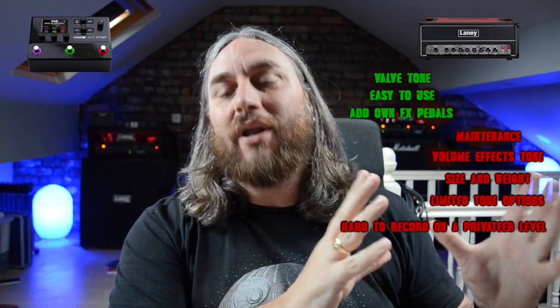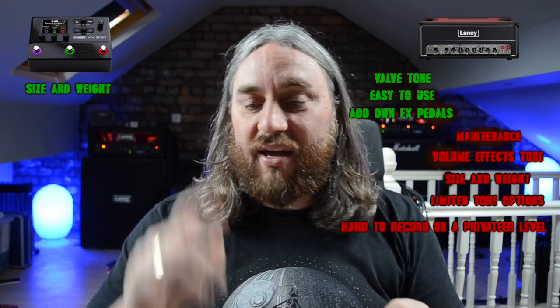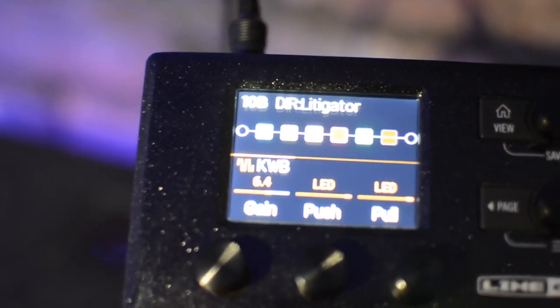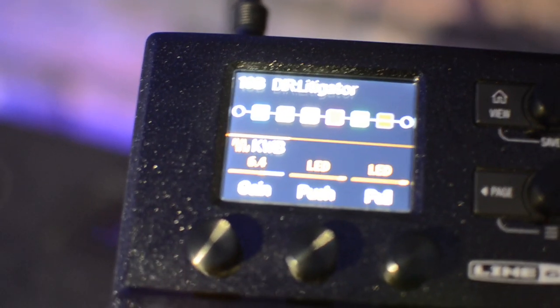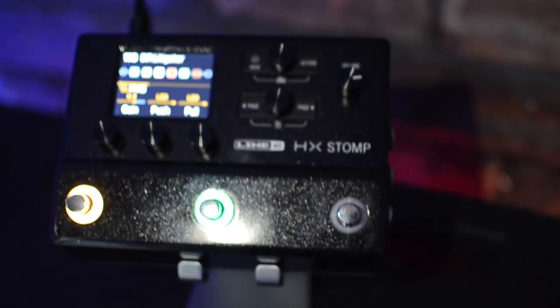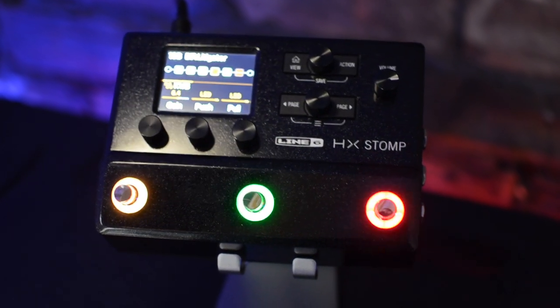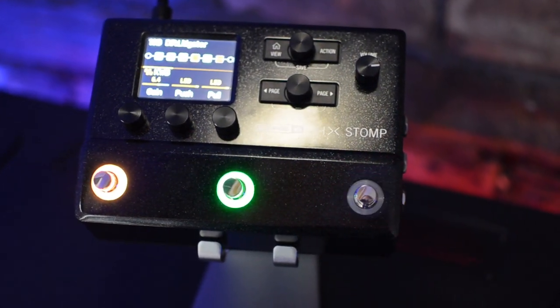Okay, so the Helix Stomp, or any other little modeler. One, straight away, size. Small, fits in a backpack, fits in your guitar case, absolutely brilliant, fly them anywhere, they're just boss. Not heavy at all, awesome. You get any amp you want, they're absolutely brilliant. You can download custom amps from different people, it's all dead good, you can tweak to your heart's content, and you can save that in any state into a preset. Very, very cool. That brings me to any effects, another plus. Any effect you want, it's built in with the cost.